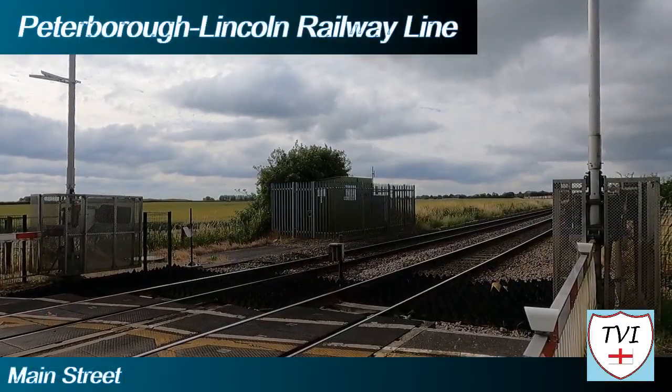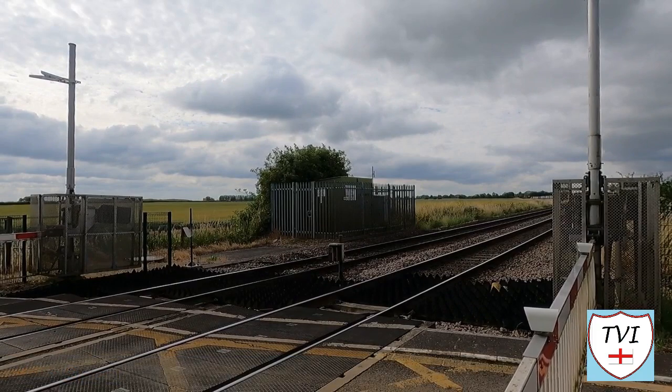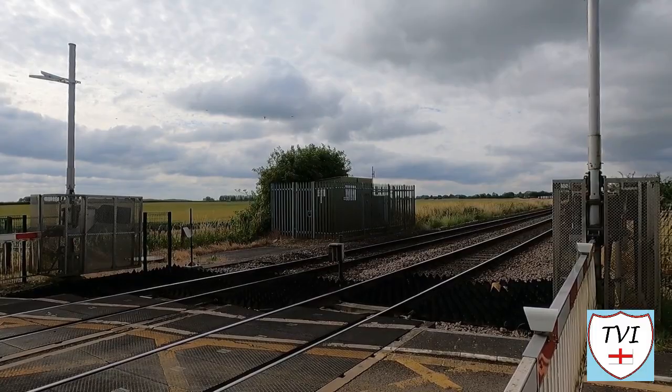We start at the Peterborough to Lincoln railway line, and like last week, once again, the barriers were down. This time it was for a goods train. It was a long one. See how many wagons you can count on this one as it flies past us towards Lincoln.